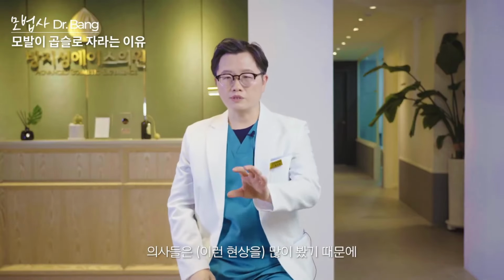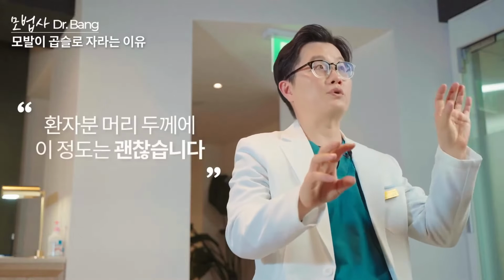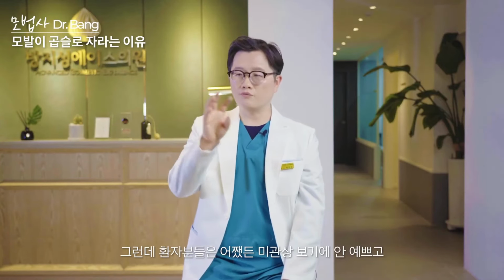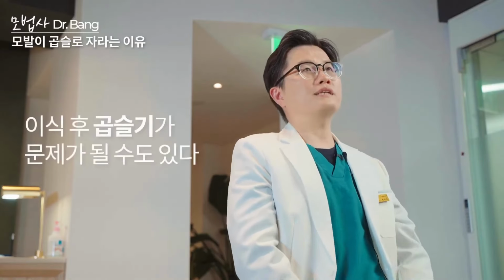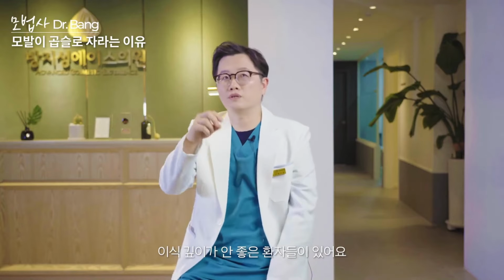Doctors have seen this frequently, so we reassure patients this degree of frizziness is acceptable given your hair's thickness. However, patients often experience anxiety because, from an aesthetic standpoint, the appearance is neither pleasing nor natural. To be perfectly honest, there have been cases where frizziness became a problem. These patients often have issues with transplant depth. When performing the transplant, if it's implanted too deep, frizziness can occur.